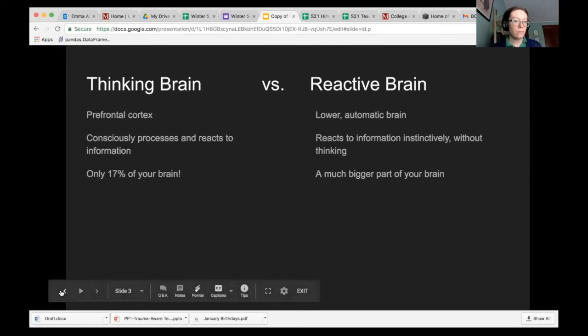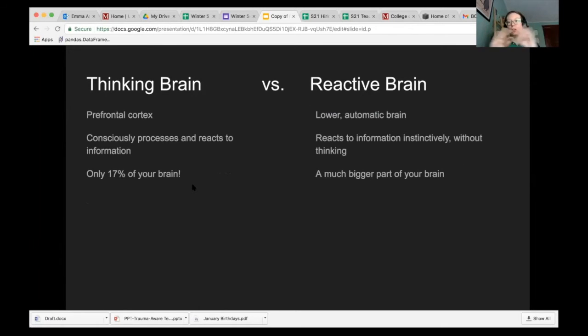So we've got two parts of our brain, essentially, in the very essentialist form. We have our thinking brain and our reactive brain. The thinking brain is our prefrontal cortex, and that is going to consciously process and react to information. And it's really only 17% of your brain.